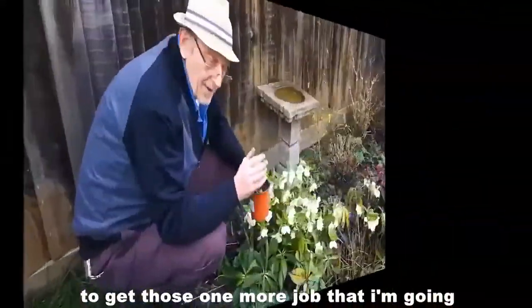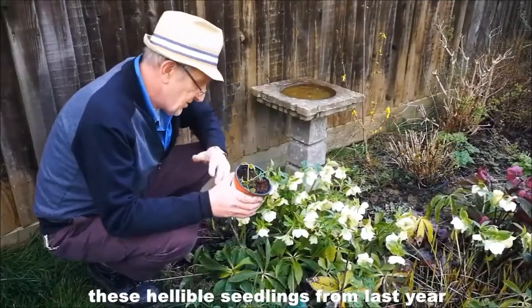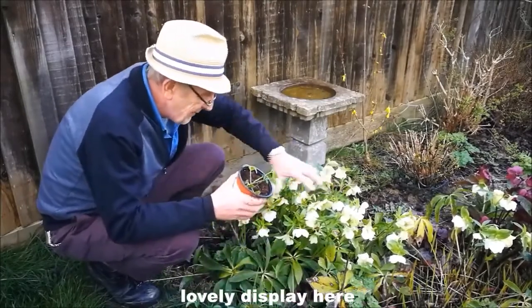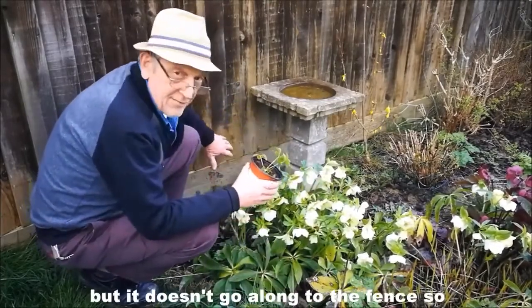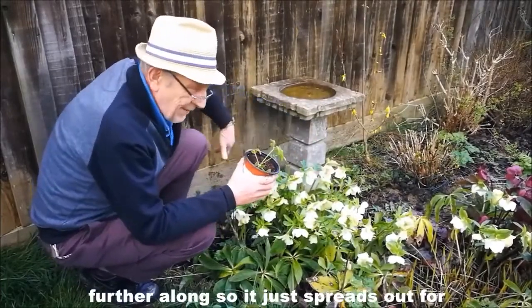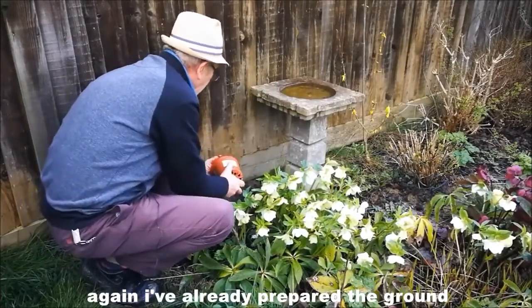One more little job that I'm going to do today is I'm going to plant out these Hellebore seedlings from last year into the Hellebore border. I've got a lovely display here, but it doesn't go along to the fence, so I want to build that a little bit further along so it just spreads out for next year. And I'm just going to pop these in here. Again, I've already prepared the ground.